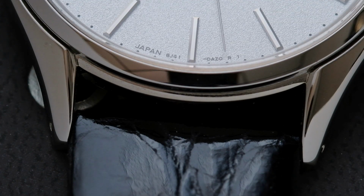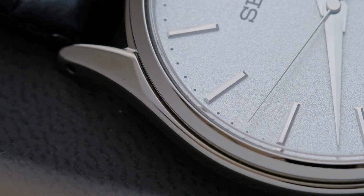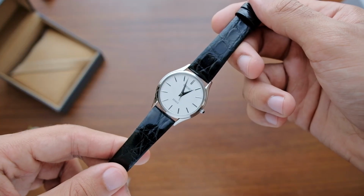There are hints of faceting on the case, but the transitions between facets are smooth and rounded, and the level of polishing is constant throughout the watch, lending support to why I call the case design fluid. The polished bezel of this watch also seems to be hugged by two curvaceous lugs that visually extend from one end to the next without interruptions.